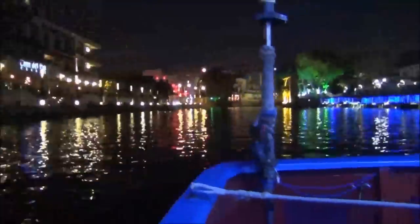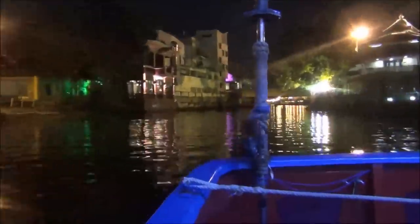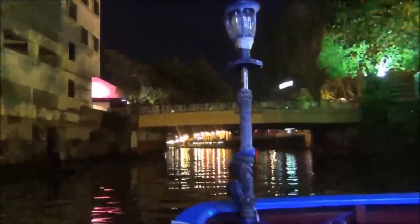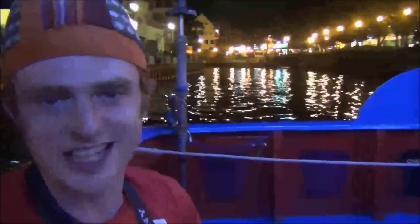We have our tickets in hand, and tonight we are going to be doing the Malacca River Cruise. I've actually only walked along this area. I've never taken the boat and I've never done this at night, so this is awesome.